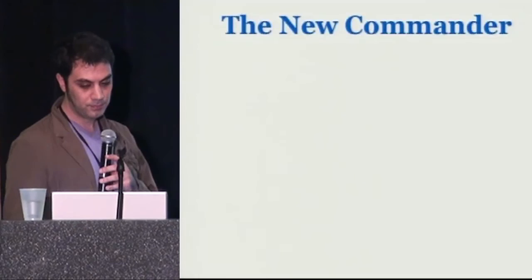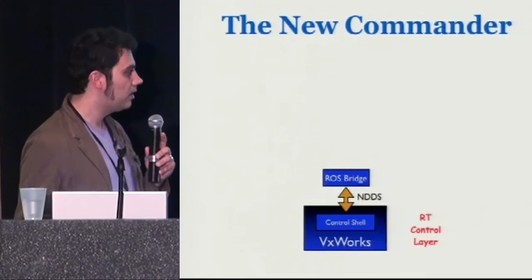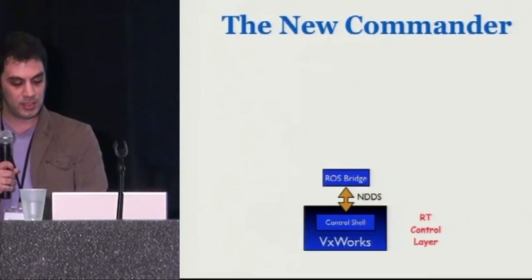So how does the new commander work? Well, we still stuck with the control shell VxWorks system at the low level. This is, again, the reliable real-time control systems. But what we did is created a ROS bridge. And this was really just sort of to get us started, where we wouldn't have to redesign the low-level system, but how do we make the data to and from the robot accessible? We created a ROS bridge that essentially echoes the NDDS data into ROS.